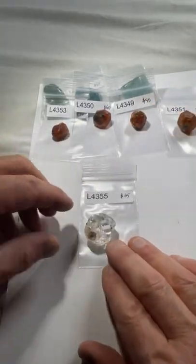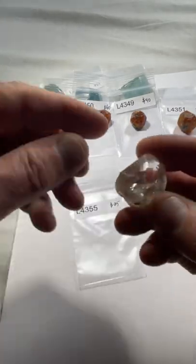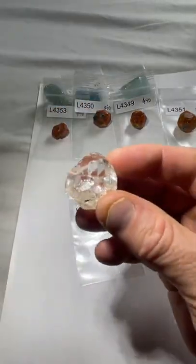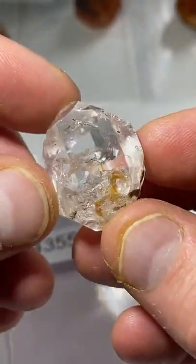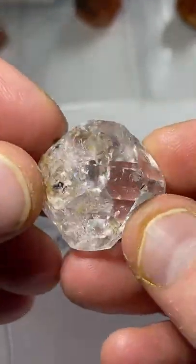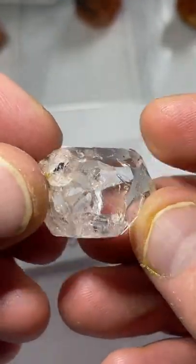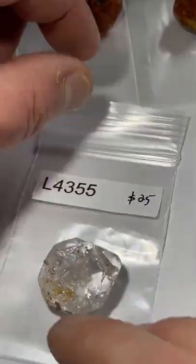So, let's see, the last Herkimer is also really nice and clear. It's only $25 on that one. If I can actually get it to be in focus. Perfectly good crystal. Crazy rainbows in that face, like full rainbows. Anyways, that one there, 25, that's the last one.